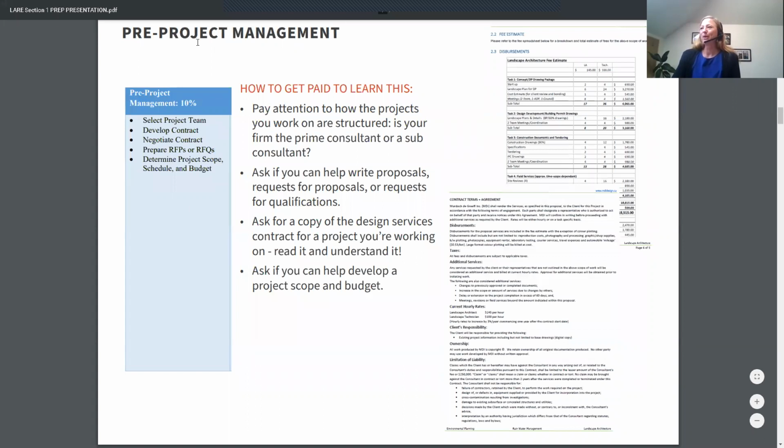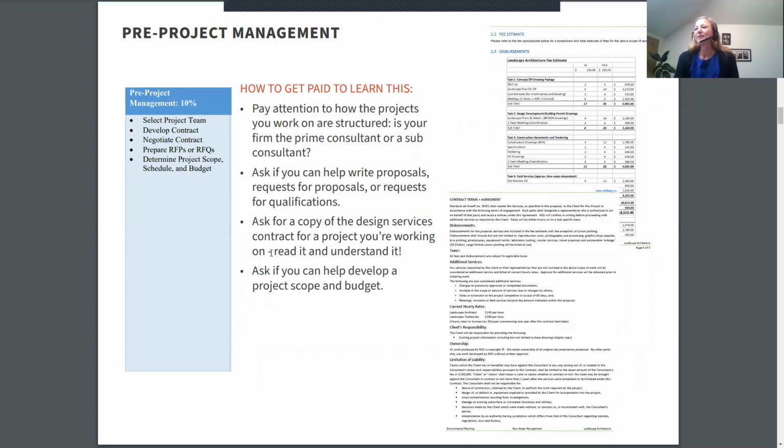So the pre-project management phase is about 10% of the exam, listed by CLARB around things like selecting project teams, developing contracts, negotiating contracts, preparing RFPs or RFQs, and determining project scope, schedule, and budget. These are very much on the project management side of things, and I would say a lot of interns don't get the opportunity to work on them day to day.